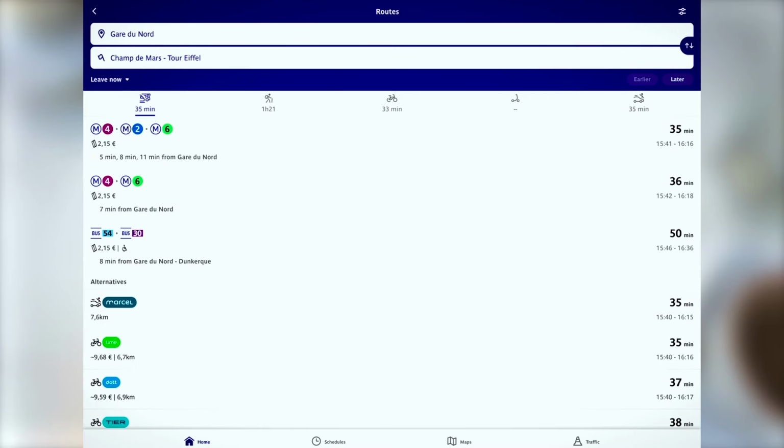Going back, now at the top of the white bar, you have a few different options. 35 minutes is the shortest amount of time it's going to take to get from Gare du Nord to the Eiffel Tower if you're using the bus or metro. It'll take an hour and 21 minutes to walk, or 33 minutes by bike. In the next line down, you'll see M4, M2, M6. Those are different metro lines in Paris. You can see that there's 3 different connections there. We'll start at the M4, connect the M2, and then the M6.